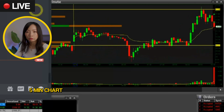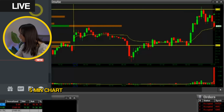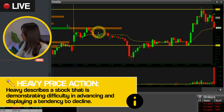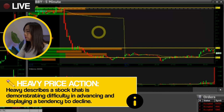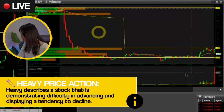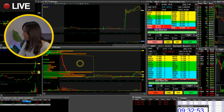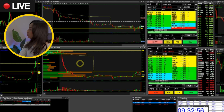You can see this is now more zoomed in. You can see the stock is testing just around VWAP on the 5-minute chart, 11.30, 11.20s mark, and it's remaining very heavy. You can see that I'm thinking about adding more around that $11 mark. Remember, 10.50s is my ultimate risk.